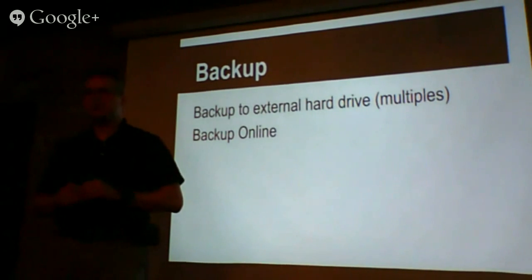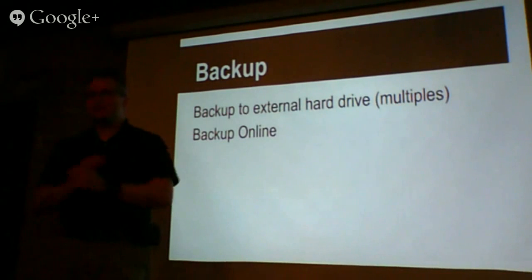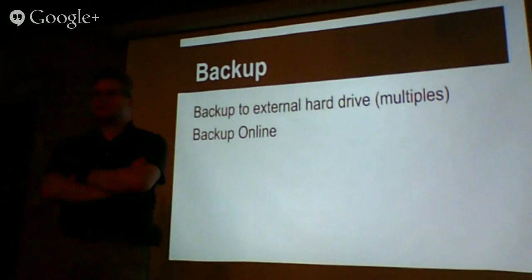It will. Synology is kind of nice because it's got a slick GUI. I mean, there's a lot of work in it.